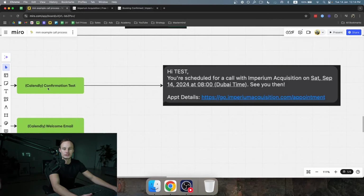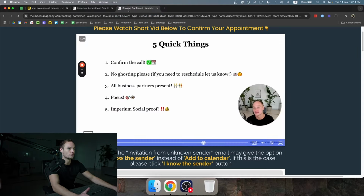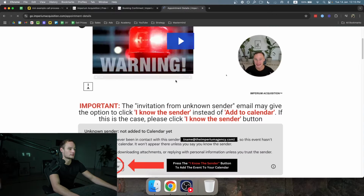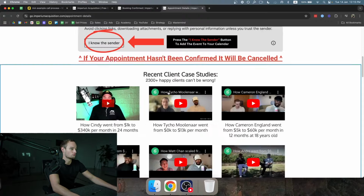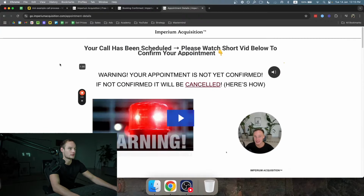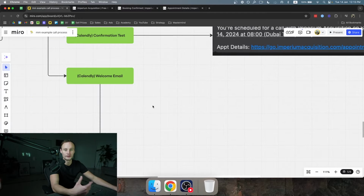So Calendly will send, and this can all be set up in the back end, by the way, in Calendly in the automations tab, this is the text we send to people as soon as they schedule, saying you're booked at this time. Here's your appointment details. And this appointment details tab here takes them through to this. It's basically the same page as this one, but it's just white. No real difference. And that way people are more likely to see the Google Calendar confirm thing and all the information they need.